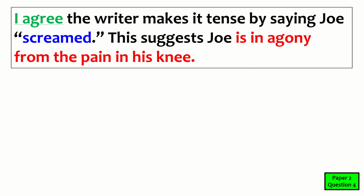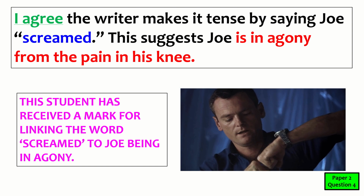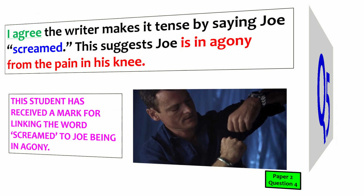Another quote was, when he broke his leg, he screamed. Okay, so screamed, this suggests Joe was in agony from the pain in his knee. Again, the student would get a mark because they've linked the word screamed to the guy being in enormous pain.